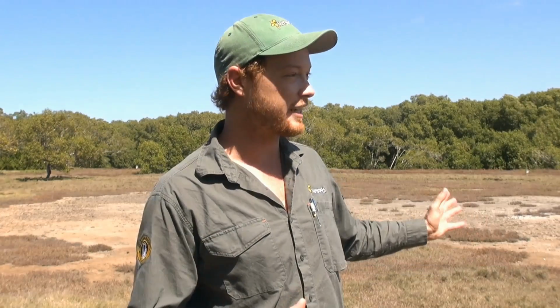So here we are today at a typical subtropical salt marsh in Moreton Bay, very similar to salt marshes up and down the east coast of Australia. And these areas here, whilst they may not look like much, are really important areas.